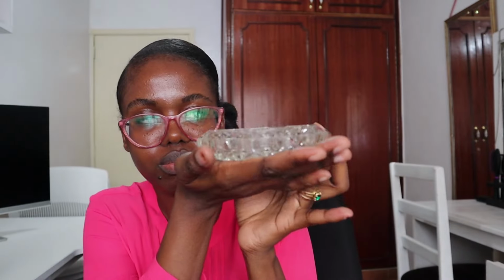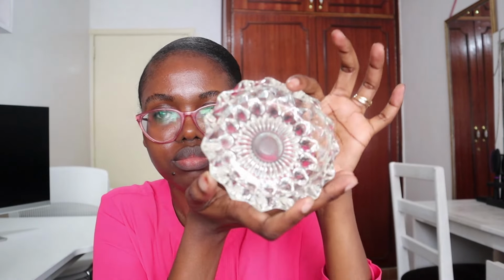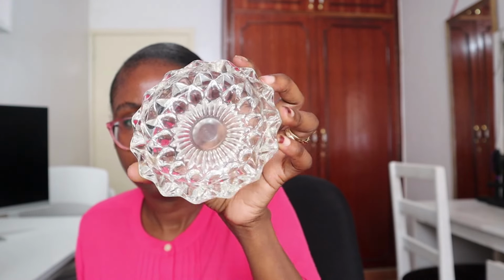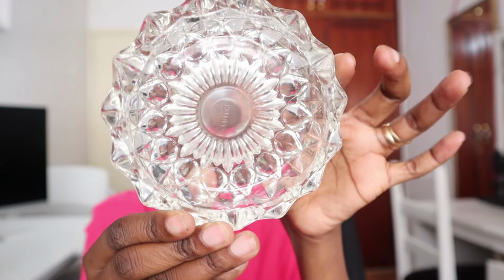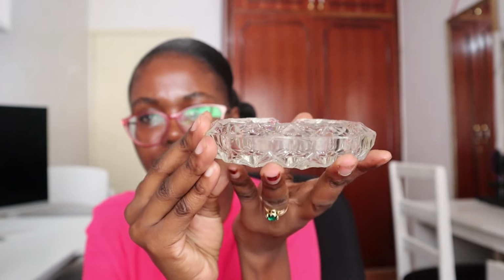So they come wrapped. This is the other one. It's just a small, like a candle holder. This one is a bit heavy. This one was 150 shillings. So that is how it looks. This one will remain in its original form and color.